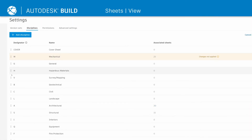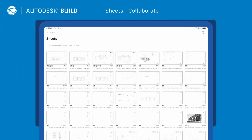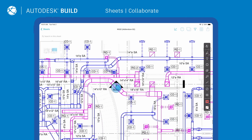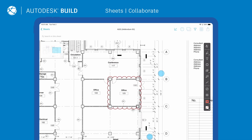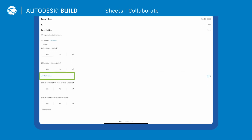Choose to organize disciplines in the order they were uploaded or another custom order, and easily view associated sheets. Lastly, enhance team collaboration with auto-hyperlinked sheet callouts, which enable users to compare or jump to a different sheet with a single click. Or leverage advanced markups, such as hyperlinking to RFIs or attaching photos to streamline workflows across the office and the field.